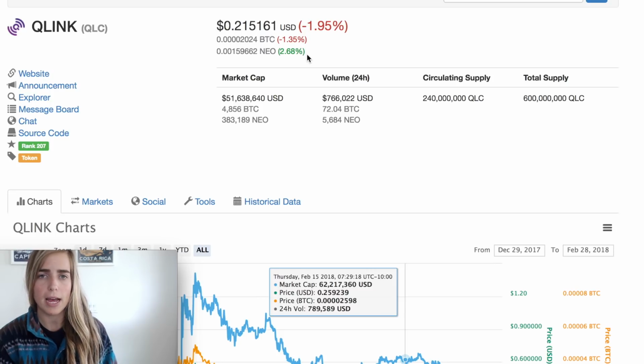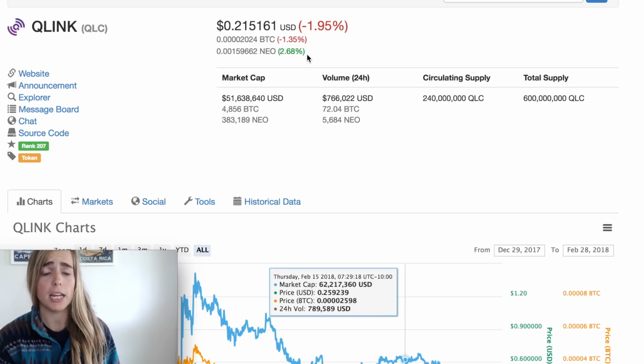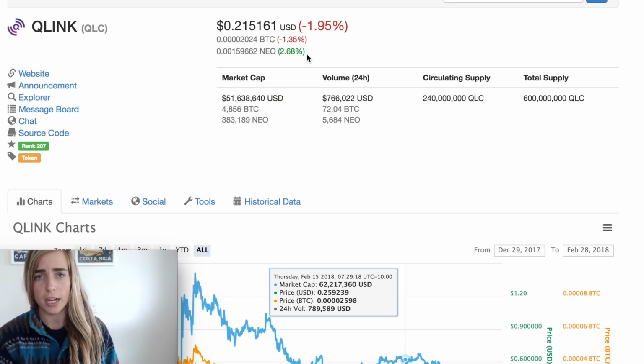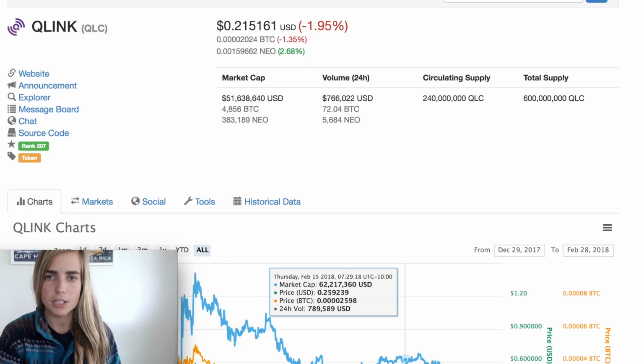Obviously, NEO has more ground to stand on because it's being supported by the Chinese government. And it literally is the Chinese blockchain. It's their one cryptocurrency that is falling under a set of regulations and is able to be pushed through. So with that, let's get into QLINK.